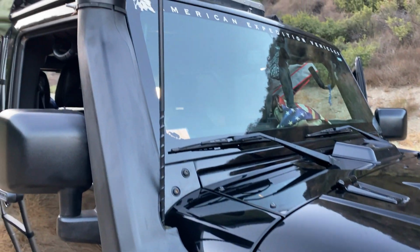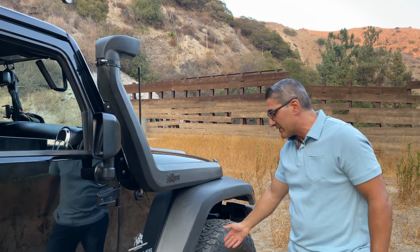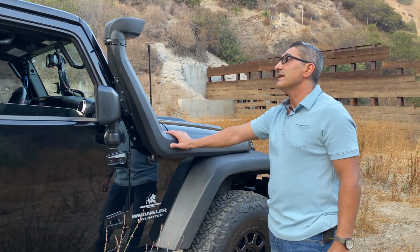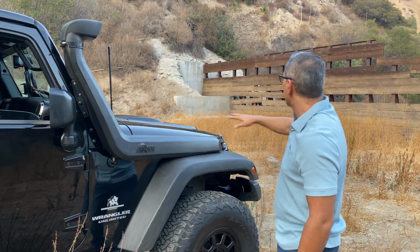Snorkel, I already mentioned, it's obviously not for going into water up to this much. It's always rated for Jeep 30 inches with the lift and everything, maybe 35, 40 you'll get away with it. But this is for clean air and cold air. So the engine gets cold and clean air from the top there, no dusty air from other people.